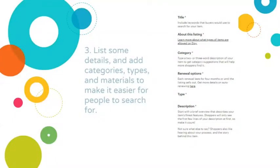Following this, list some details about your item, such as what the title of it is, more details such as categories that you would classify it under, and a description. For categories and the like, make sure that you add all relevant categories, as this will help it be discovered during your search.